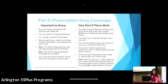You must have Part A and or B and then live in the plan's service area. The service area is the zip code. So when it comes to how Part D plans work, they're provided through Medicare prescription drug plans that work with Original Medicare or Medicare Advantage drug plans. There could be a lifetime penalty. It just all depends, but we do encourage people to enroll on time to avert the late enrollment penalty. And then if you have limited income, there are resources that can help you to reduce the cost of the penalty if there is one that has been assessed, or to get you out of the penalty.